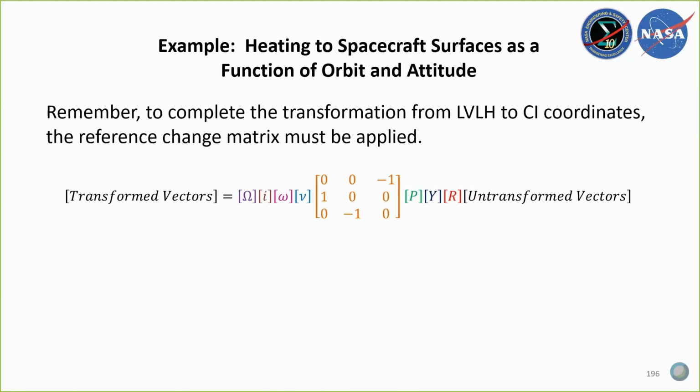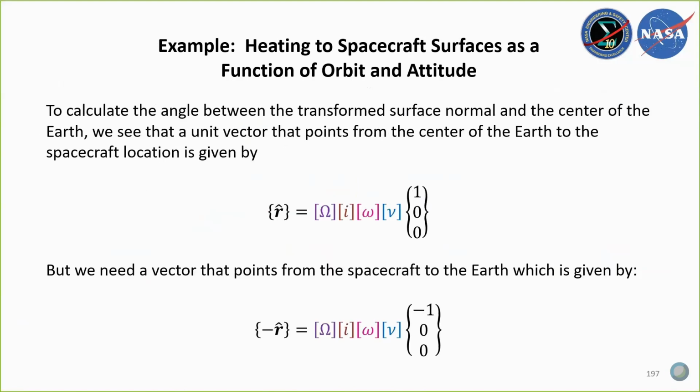And remember, we've got to put in that reference change matrix, so I added that in orange there. And this is the math that we have. We transform that vector 1, 0, 0 through a 45-degree pitch, 0 yaw, 0 roll. We take it through the reference change matrix, and then we move it through the orbit based on the orbit parameters that were given. And the transformed vectors that we have will be in the celestial inertial system. So again, here's our mathematical machinery that takes something we know in the spacecraft body, transforms it through its rotations, and transforms it into the celestial inertial coordinate system.